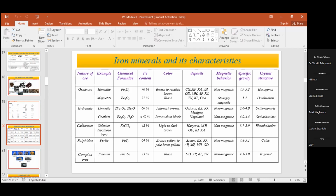Similarly, carbonates means the iron is associated with the carbonaceous material. So under these carbonates, we have siderites having a chemical formula of FeCO3, and Fe content is 48%, and this is light dark brown in color, located in states like Haryana and Madhya Pradesh, Odisha, Rajasthan, Karnataka. This is non-magnetic again, having a specific gravity of 3.7 to 3.9.